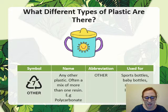And a really hard type of plastic often used for cups or in this case a baby's beaker, number 7. Any other type of plastic, often a mix of more than one resin, for example polycarbonate. It's just abbreviated as other, so sports bottles and baby bottles.